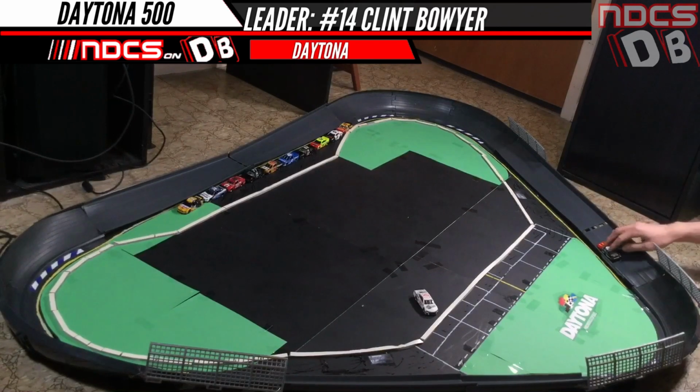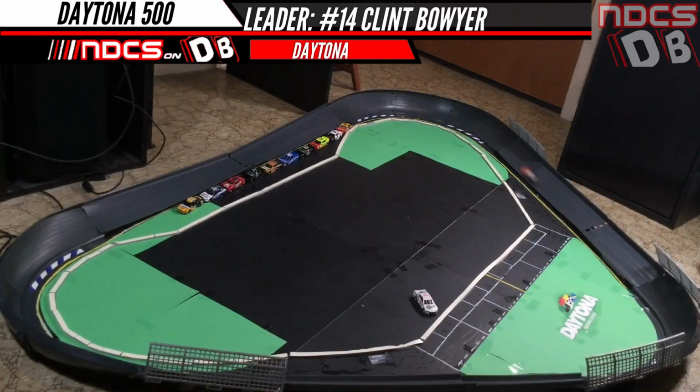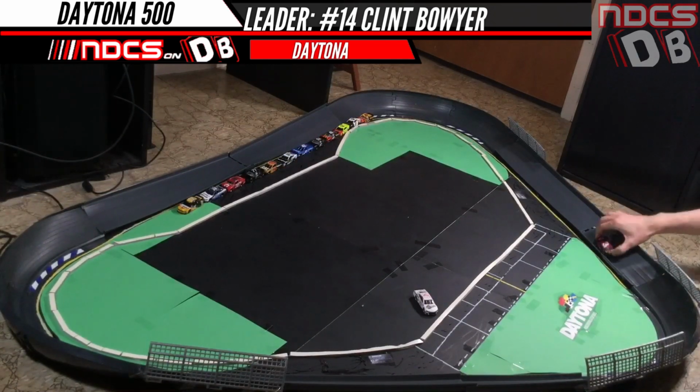Here's Chase Briscoe, number 40, McDonald's Cessna Camaro. Chase Briscoe gets around Ryan Blaney. Here's Eric Almirola in the Smithfield Ford Mustang. Eric Almirola gets around Matt Kenseth. Here's Austin Dillon in the Dow Chemical Chevrolet Camaro.